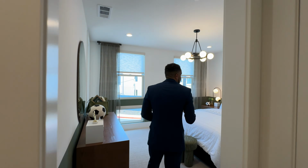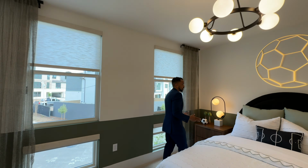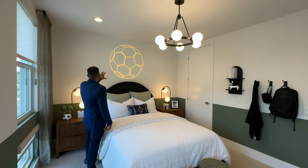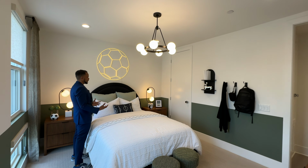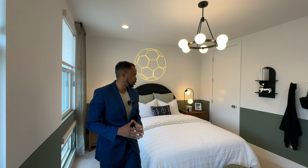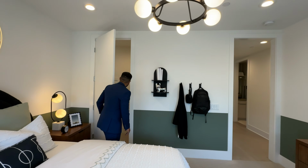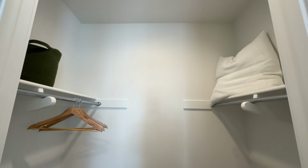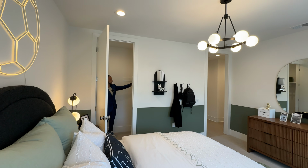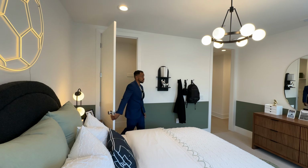And this is going to be the second guest bedroom of the home. This is definitely a much larger room than the one I showed you downstairs. This is going to be a queen size bed here. I like the accents that they went with in this room, kind of has a nice soccer theme to it. I love the lighting fixture they went with. That's really cool as well. Now, as we step around over here on this side, this is going to be a nice walk-in closet. It's pretty big. I can step inside. We have bars on this side, bars on this side. And of course, you even have space to put another little dresser drawer right there, which I think is awesome.